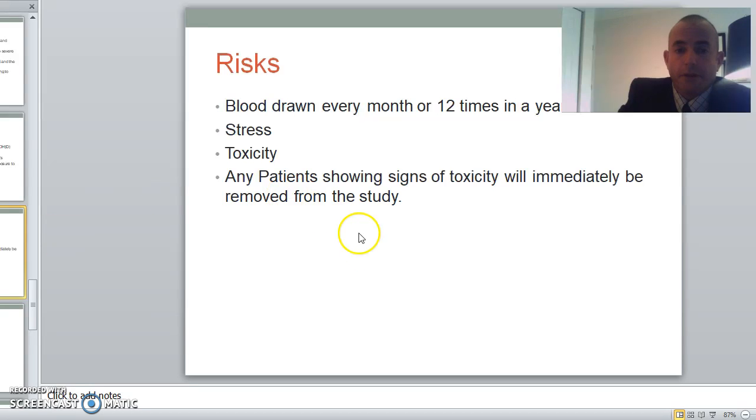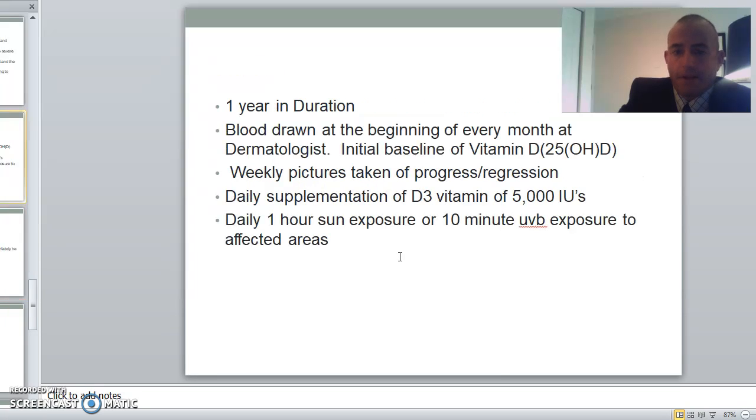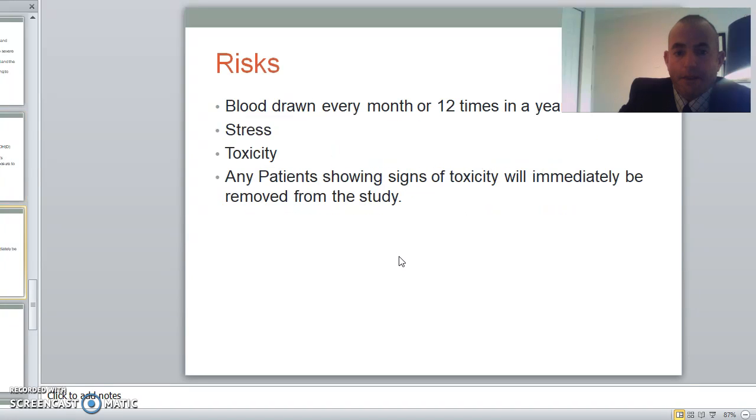What are the risks involved in this study? The risks will be that blood will be drawn 12 times a year. A lot of kids are scared of that. This could be stressful for children that age. There is also toxicity with too much vitamin D. Any patient showing signs of toxicity will be immediately removed from the study.